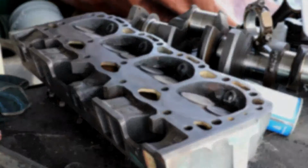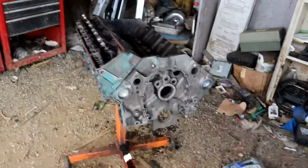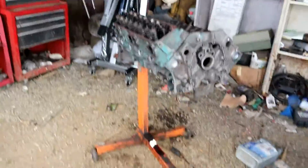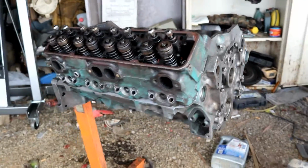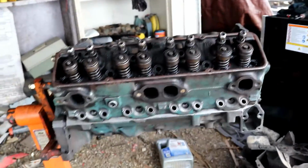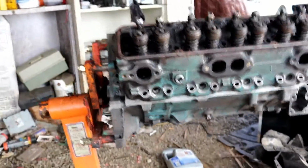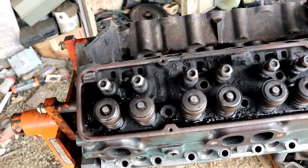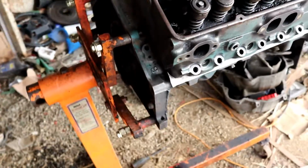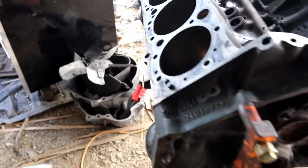So we'll look at that now. You can see it is significantly cleaner than when I first got it. I actually found a wire wheel in my dad's toolbox that was quite helpful for what I need to do. I still have to get the top side of the heads. They're still kind of gross. But as a whole, the block is significantly better.